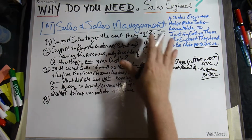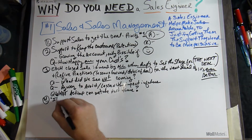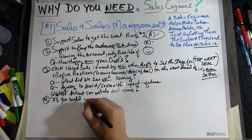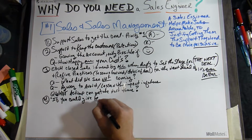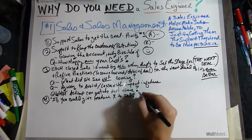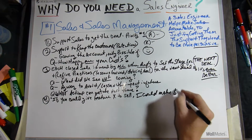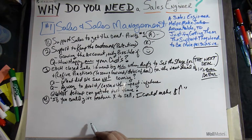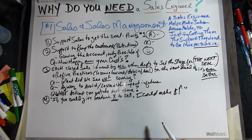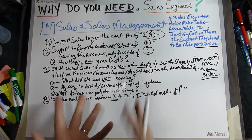Another nice thing that the sales engineer provides the rest of the company with, we'll hear things in the field. Something might be like, if you could give me feature X to sell, I could make money, more money. This could be from a customer saying, hey, I want X. Well, the rep is hearing this over and over again. Now, there's nobody in engineering that's asking them about this. There's nobody in engineering calling up the sales rep every day. Hey, have you heard anything about whatever?